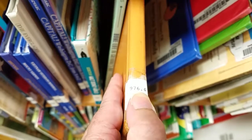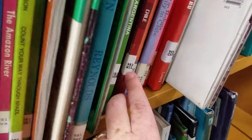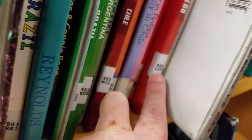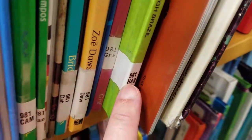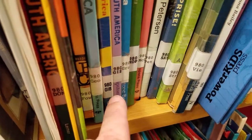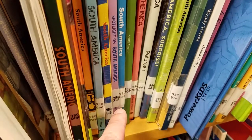980. That's higher. So I'm going to jump to the next bookshelf. I'm not even going to check the end of that bookshelf. I'm just going to jump to the next bookshelf. 985. Is that number higher or lower than 980? Oh, it's higher, isn't it? So I'm going to go backwards. Oh, 981. Is that higher or lower? Keep going backwards because I want 980 and it's lower. Oh, there it is. There's my number. These are the books on South America. I found my Homeplace code.